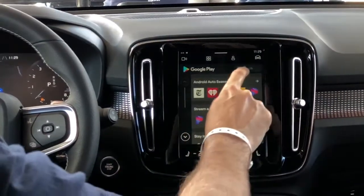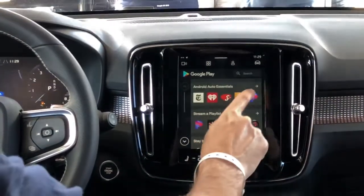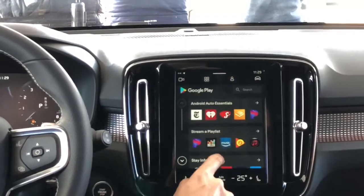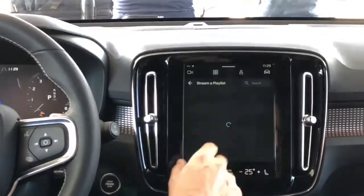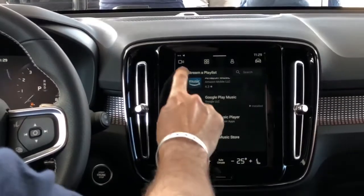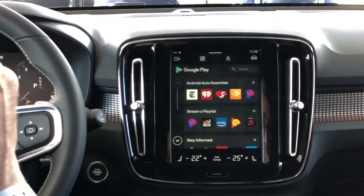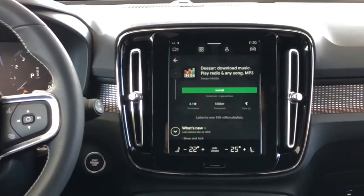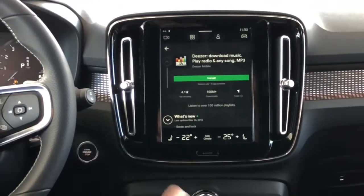So really, if I go look at the total number, there are lots and lots of apps. Last year when we were talking about this, there were around 400 apps. Now there are thousands of apps. So you don't have to wait for Volvo to decide to make a relationship with Deezer, for example. You can just go to the Play Store and install Deezer if that's what you want to do.